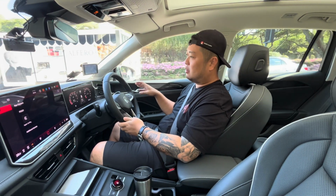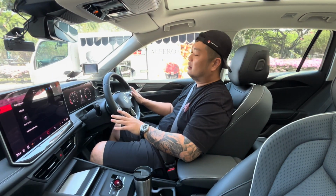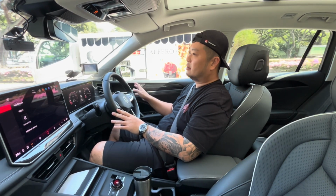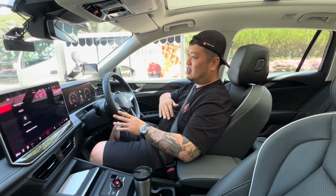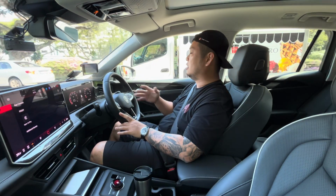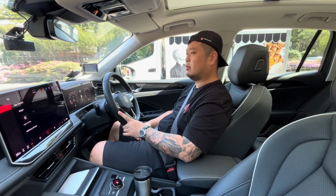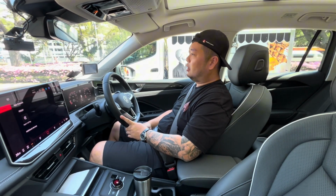It's actually, I would say, this aspect of the car, road noise, wind noise, the Tiguan actually is above average and does better than a lot of its segment mates in that regard. So all in all, I'm actually really happy with the way the Tiguan performs.